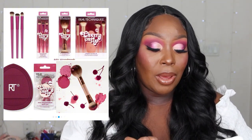I just haven't decided which ones I wanted to try, but I am going to buy one of them. Do I need any more makeup brushes? No, but I do need to declutter and throw some away because some of my brushes are kind of destroyed. The wood is coming off. So yes, I need new brushes. Why not? Yes. But right now, no, I don't.